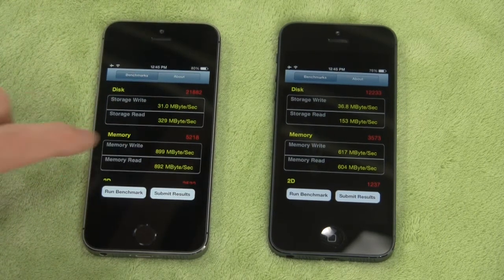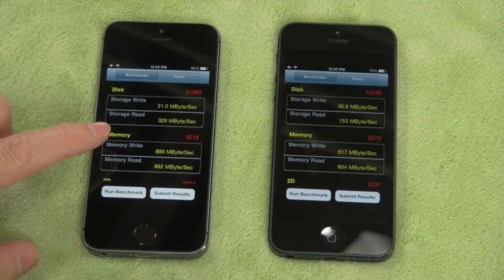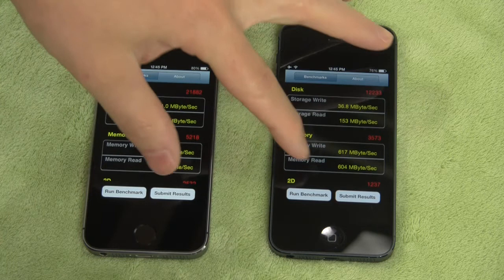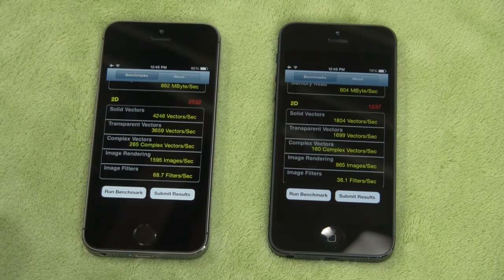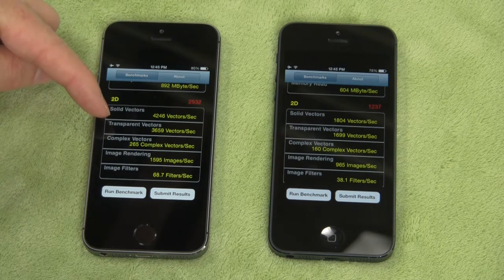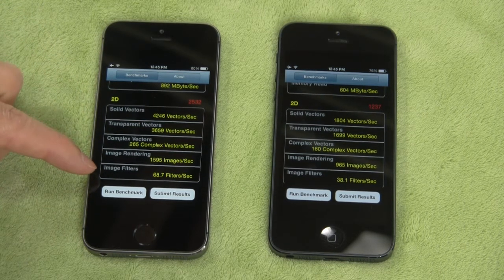Memory, much faster memory on this phone, even though there's less. There's only 999 megabytes versus this 1,015. This is 5,018 total memory score versus 3,573. And 2D graphics. Roughly twice the speed for 2D graphics. There's the numbers, you can take a look at them. Huge difference for solid vectors. Double for the transparent vectors. Almost double for the complex vectors. More for the image reading, not a significant amount more, and almost double for the image filters.